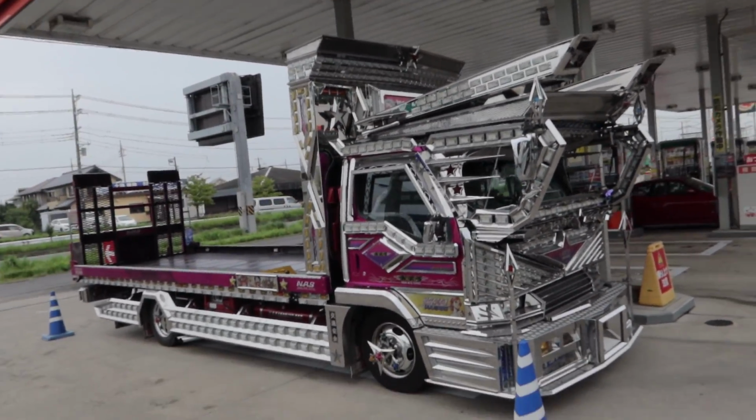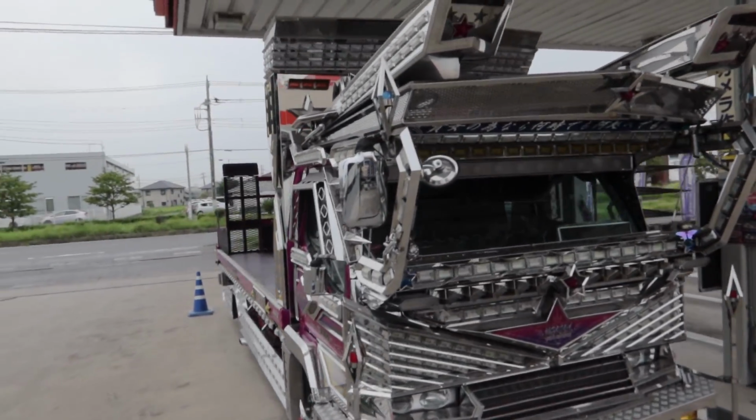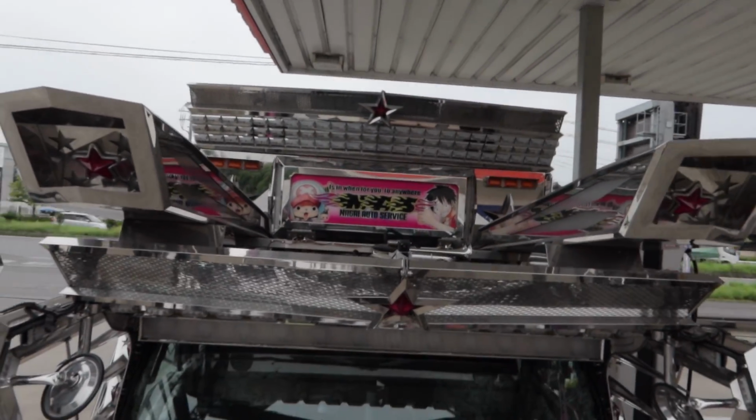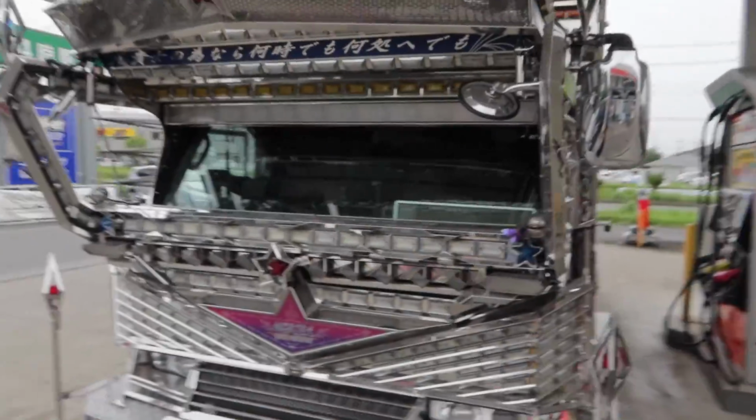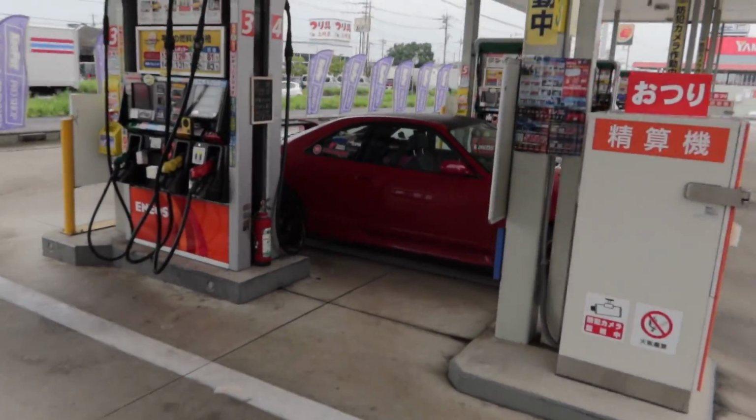I love that. Hell yeah. One Piece everywhere on it. Even up the top there, if you can see it. You can kind of see the One Piece characters up there. Very cool. All right, let's fill the car up with gas, and then we need to head to Yashio Factory to work on the S15.